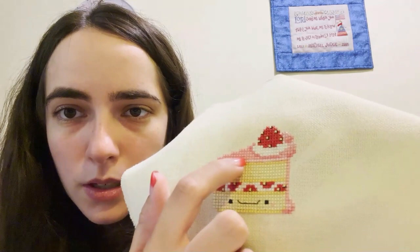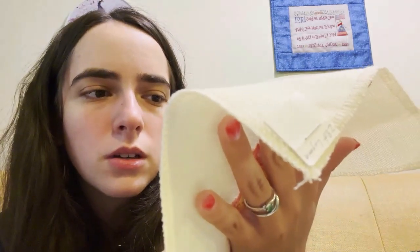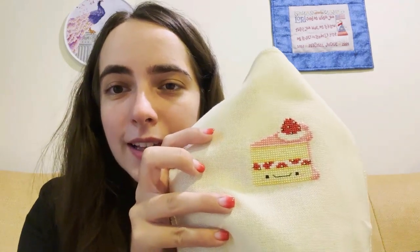I actually did change one of the colors. I couldn't find the dark colored pink. And so I ended up just picking up a DMC 899, and I just used that. And I think it turned out okay. Ta-da.